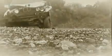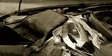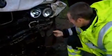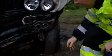The cars looked pretty sorry for themselves, but which had crumpled most, and would any of them actually start? We sifted through the remains. First up, the BMW. Got a bit of sump. A bit of sump. Broken steering rack.